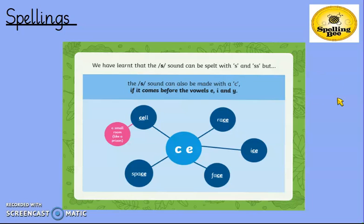So let's recap. In terms of spellings, we've learned that the S sound can be spelt with an S and a digraph S, but sometimes the S sound can also be made with a C, okay? If it comes before the vowels E, I, and Y, so that's the rule, so you've got to look carefully, okay? It makes the soft S sound, okay? Only if it comes before the vowels E, I, and Y. Now, in this example, we have got cell, race, ice, face, and space.